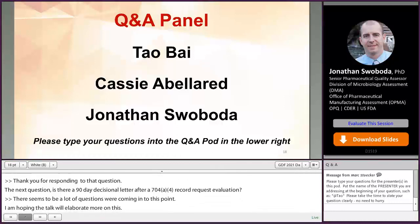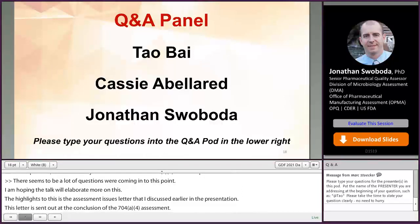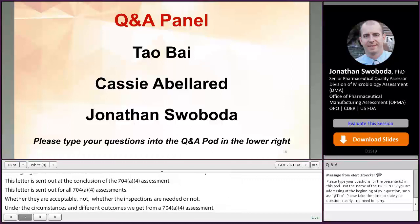This letter is sent out at the conclusion of the 704A4 assessment. This letter is sent out for all 704A4 assessments, whether they're acceptable or not, whether on-site inspections are needed or not. So under all the different outcomes that we could get from a 704A4 assessment, an AIL letter will be sent to the firm notifying them, one, that the 704 is complete and the status of the assessment for additional information, and it may be requesting additional information that may be addressed through a follow-up response to the AIL letter as previously indicated.